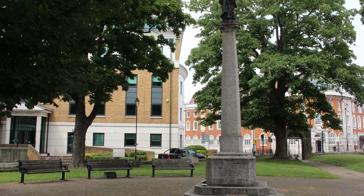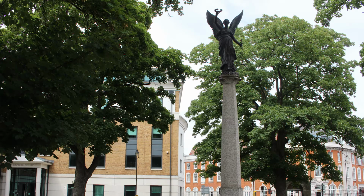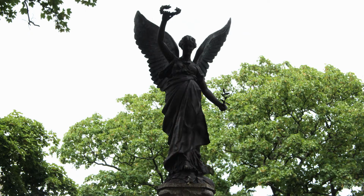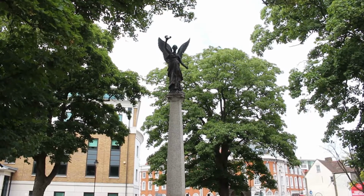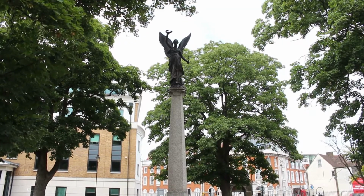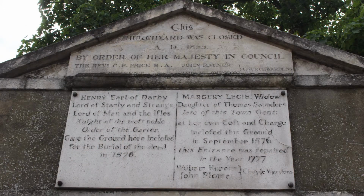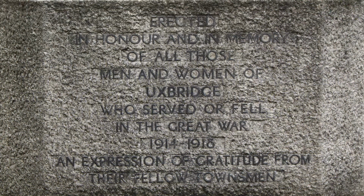Uxbridge Peace Memorial is a granite column on a square base surmounted by a bronzed winged angel holding a laurel wreath. She is an allegory of victory. The sculptor was Captain Adrian Jones, who is most known for various horse subjects, including Quadriga on Constitution Arch at Hyde Park. The memorial was unveiled on the 11th of November 1924 by Lady Hillingdon.